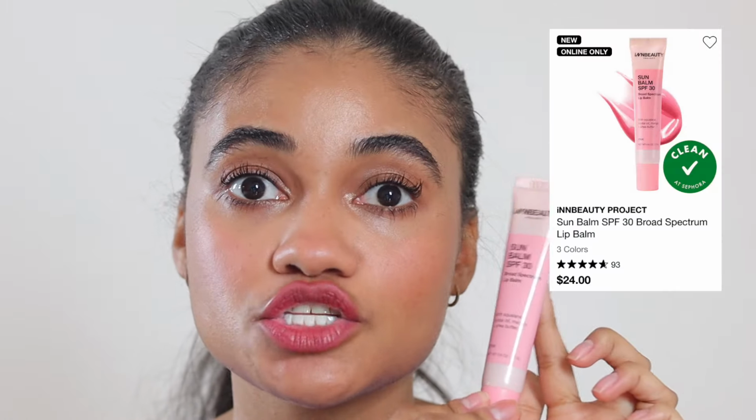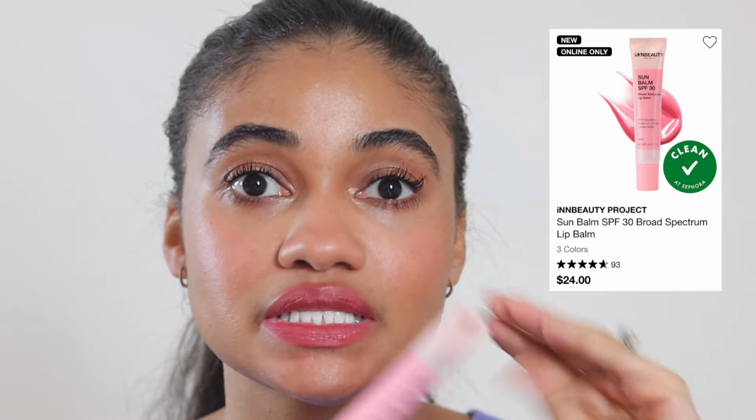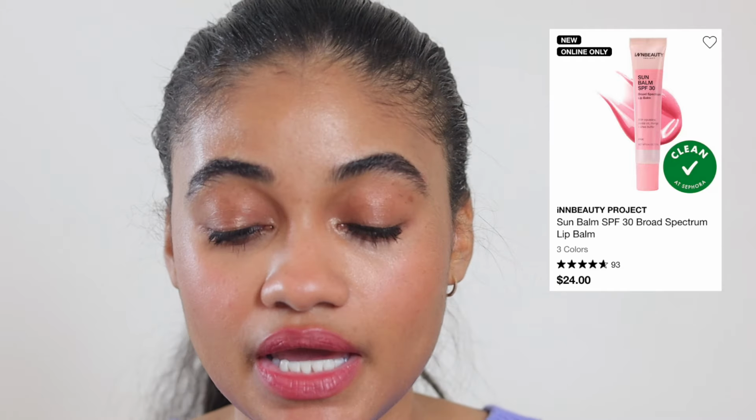They actually sent me this. This is one of their new SPF tinted lip balms, and I love a tinted lip balm. This is the shade Rose, I believe. Oh, it's the shade Pink. I'm just making stuff up.